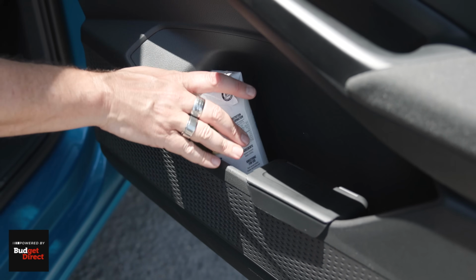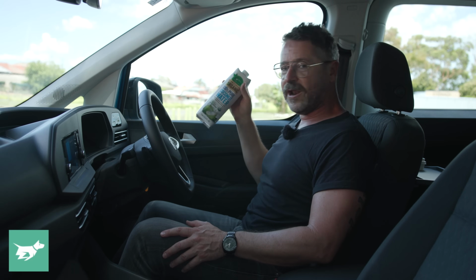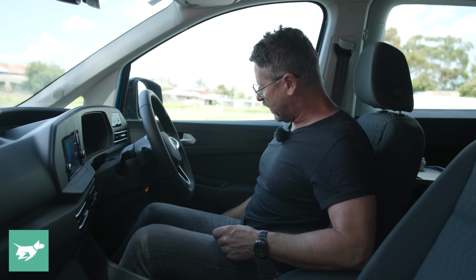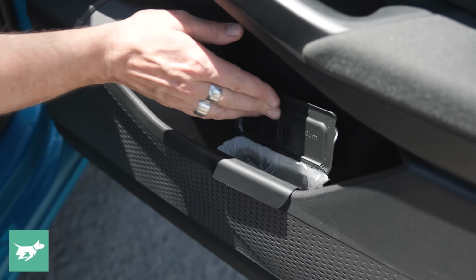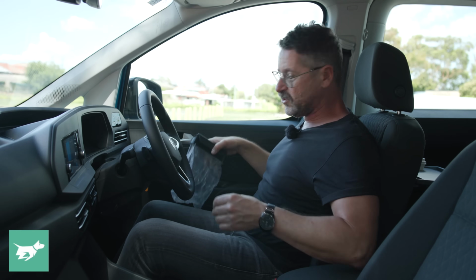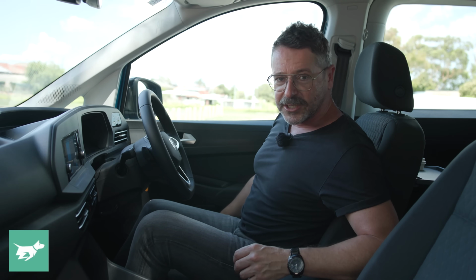In the door here, I can easily fit that or a 1.5 litre bottle, but I could also fit other bottles in there. And thanks to the Skoda heritage at Volkswagen, we have one of the Skoda's little rubbish bins. It looks perfect for chewing gum that you're going to eat after you've been ashing in the ashtray.